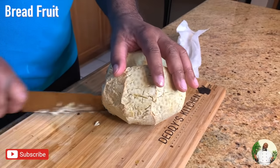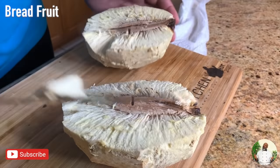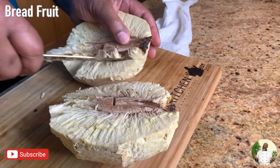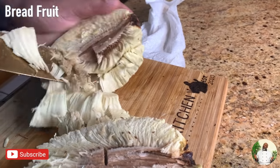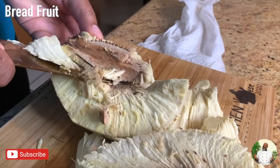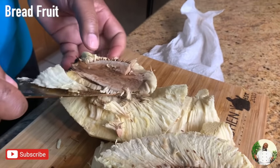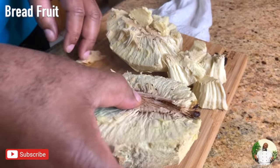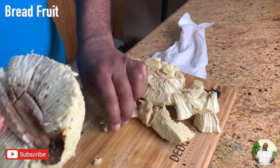I'm going to cut it in half. And here is the heart of the breadfruit. You're going to cut it out. It's breaking up because it's well cooked. This breadfruit was turned, that's the best one, so sweet. What does turned mean? Half ripe. Okay. So you gotta get rid of it.